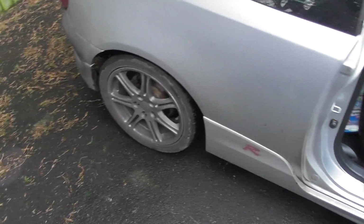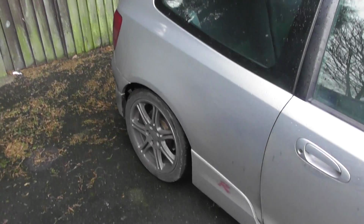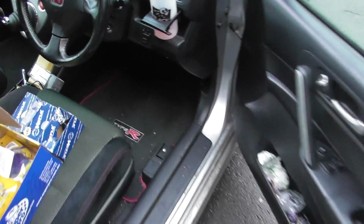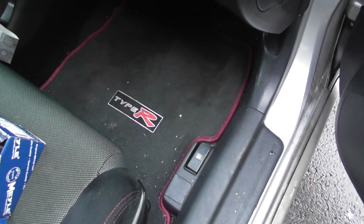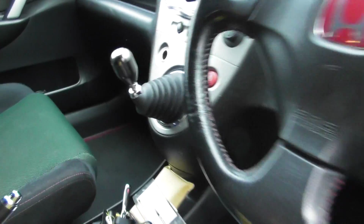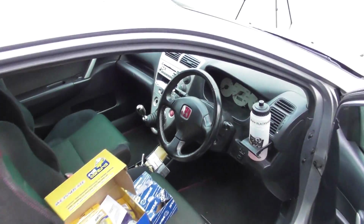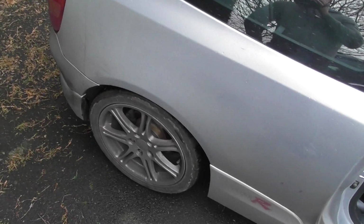The only other things I've done on this car in the past are the discs and pads all round, just OEM examples, and I've replaced the midsection and back box. Oh, and I also changed the mats for the original Type R mats. That's about it. I haven't done a lot. Oh, weighted shift knob, well worth it. It seems to actually change gear in a nicer manner. It's a better shift quality.